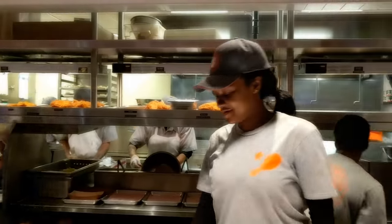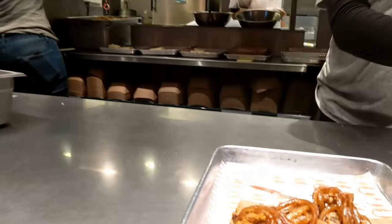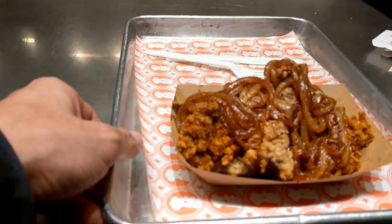Thank you so much. I got my order of the chicken, as you can see, but they didn't have the from beak to butt combo, so I think I'm gonna get the liver and onions and we'll try that out too. Liver and onions? Looks delicious. Thank you.